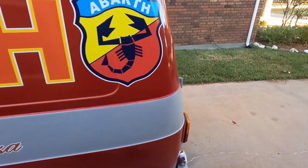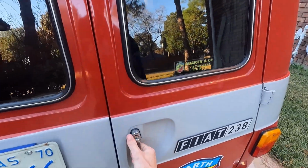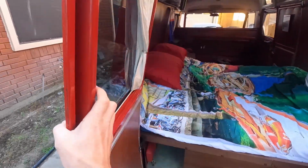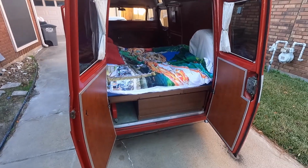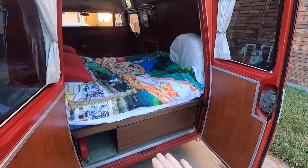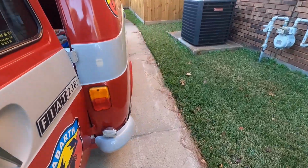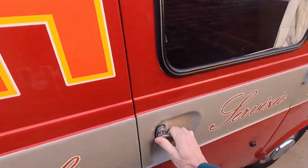We go around the back here, and the back does open. One there, one there. So it's pretty cool. It's just all set up to camp in, real straightforward and easy. Like I was saying, the cover here actually comes all the way around and wraps the back side. Got drawers on the back side here. All the paneling is in it. Let me go to this side here. Open on this side.